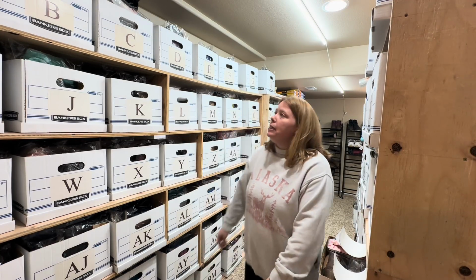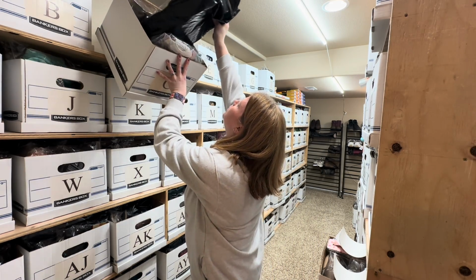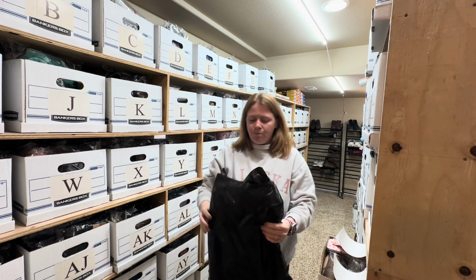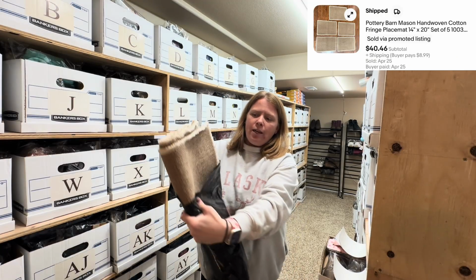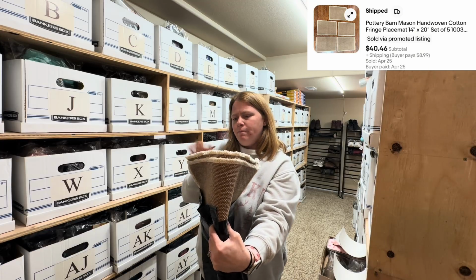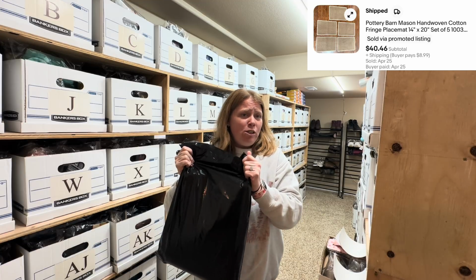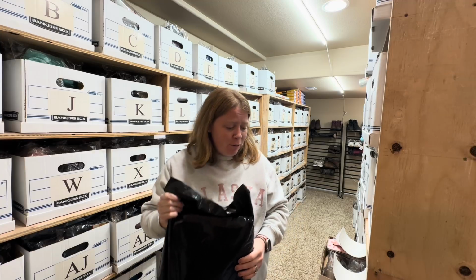All right, box C. This is the other Pottery Barn item I was talking about. It's a set of table placemats. I think there's 5 of them. So, yeah, these sold on eBay for $40.46 plus shipping. I got them from the bins. I think they're about 2.5 pounds. So yeah, just a few dollars.